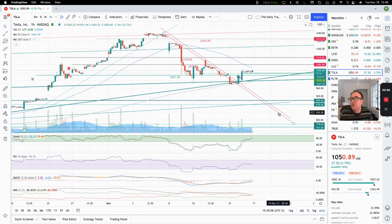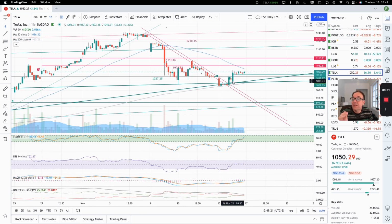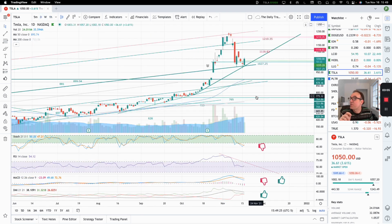So on the 1 hour chart, we still have stochastic at 91, quite strong. RSI over 50, MACD crossed over bullish, and DMI is also close to crossing over bullish. So it seems like Tesla wants to come back into play. Going back to the daily chart.